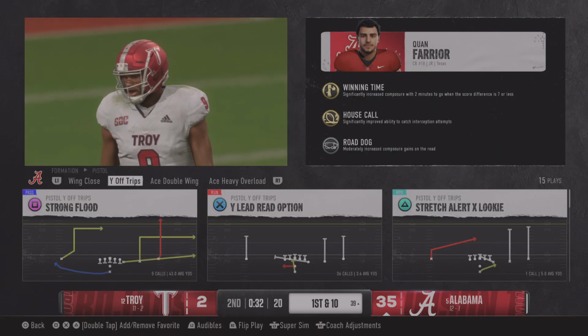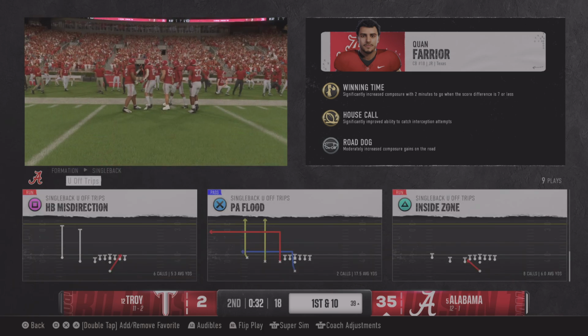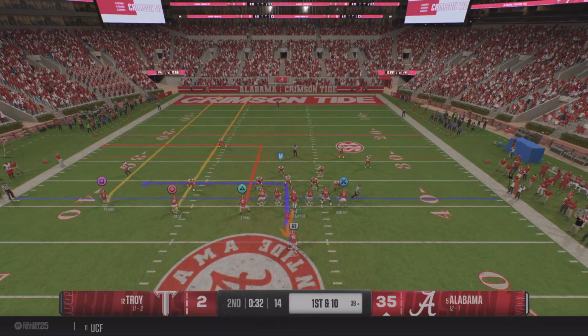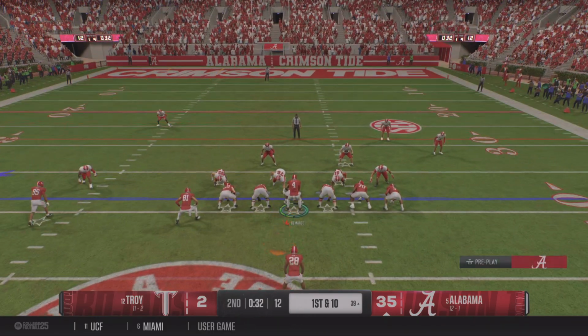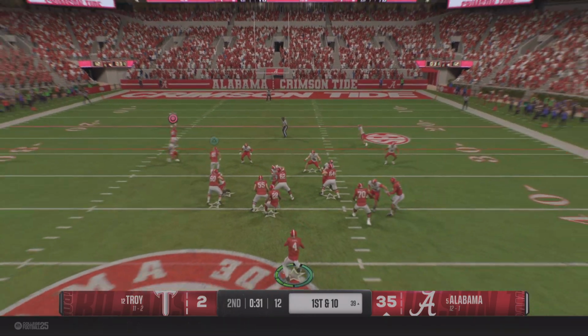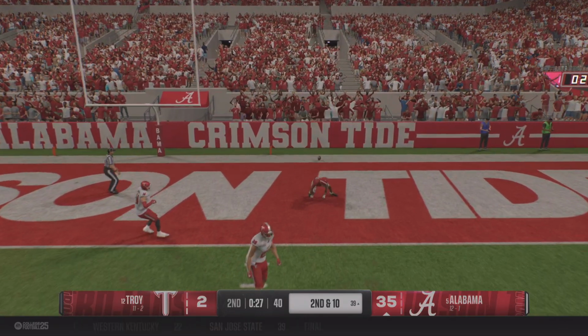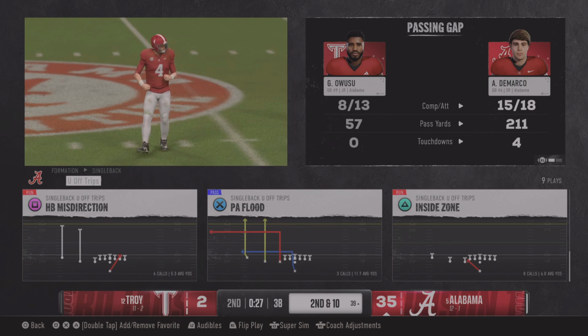Now, this guy obviously did what he needed to do to get himself ready for this game. It's a favorable matchup. He's got a lot of confidence. He's already come up with 2 interceptions in this game alone. Locked in on what he needs to do. Here's a shot toward the end zone. Incomplete. They cannot connect on the deep ball.